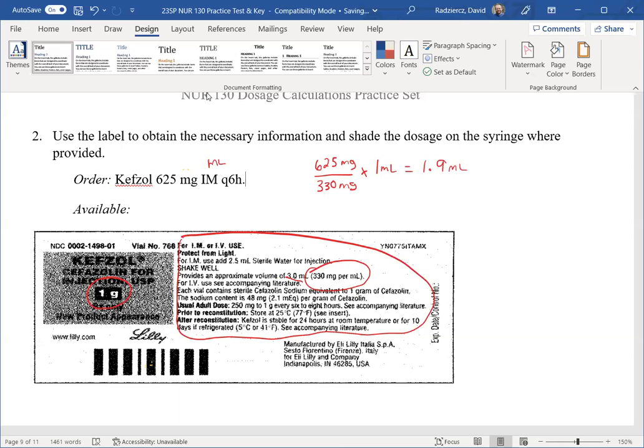So a couple things to keep in mind with reconstitution. The label and the instructions part of the label will tell you what the strength of the concentration is. So if you're having trouble finding it, that's where you look.